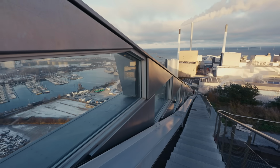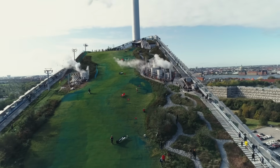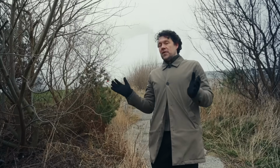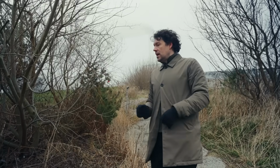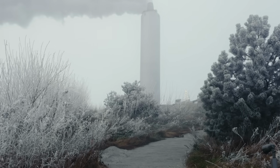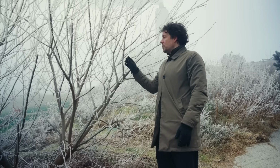Here in Denmark, the seasons are quite strong. In the winters, we do get a little bit of snow when all the leaves have fallen. In the summertime, everything blossoms and becomes really green. So it was important to make sure that we get a variety of different species that ensures diversity in the green and shrubs and so forth on the hill. In winter times, of course, when we have frost, steam from the chimney can form ice and snow that you can see here on the branches.